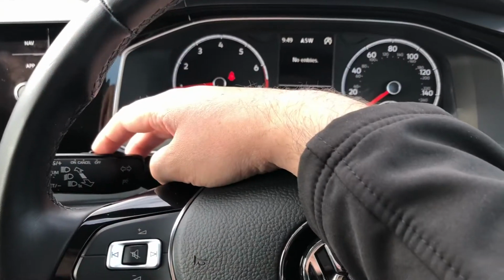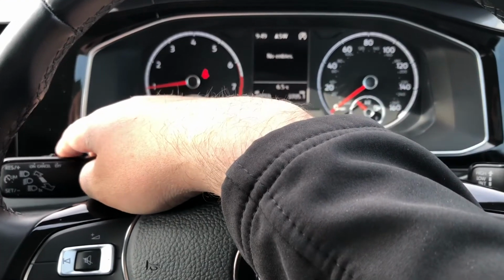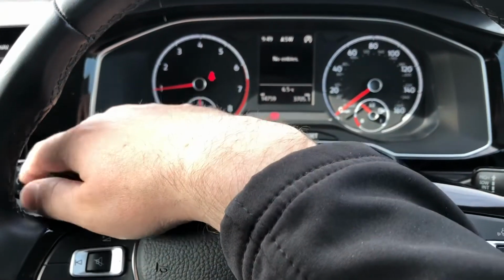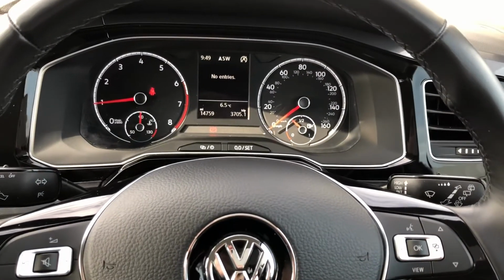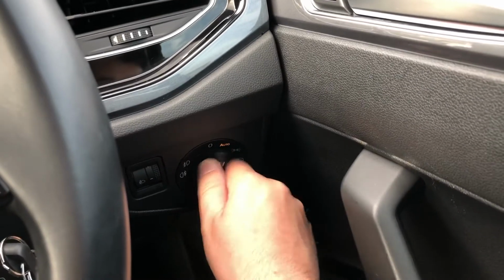Vehicle also comes with a speed limiter as well, so you can obviously set that yourself if you wanted to, and there's even a cruise control function as well. So if you're doing a longer distance journey, it can be quite nice to take your foot off the throttle. As I mentioned earlier, automatic headlight control is available with both front and rear fog lights as standard.